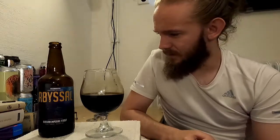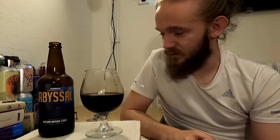This was the Abyssal 12% Russian Imperial Stout from Cinco Elementos in Fortaleza in Ceará down in Brazil. Slàinte, skål, cheers, and felicidades. Awesome beer, this one. Check it out if you get the chance.